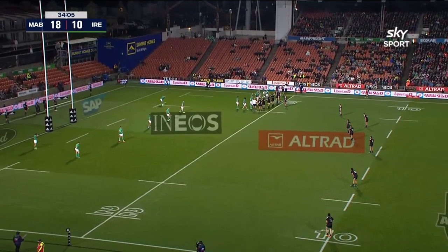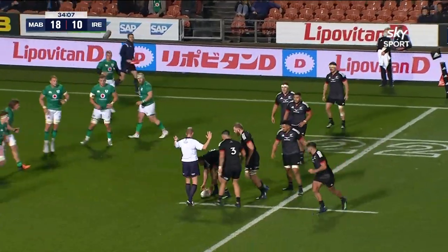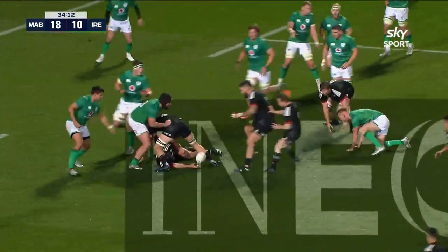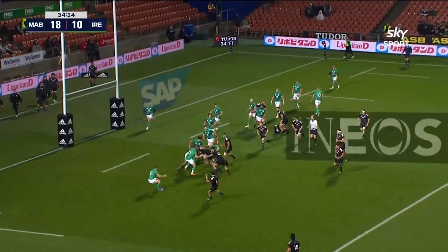Ireland, free kick. I've asked you three times. So a free kick, the way of the Māori All Blacks. Cullen Grace needs no second invitation. Harmon, they are full of running now.